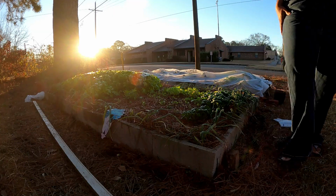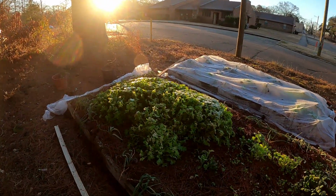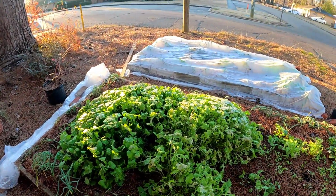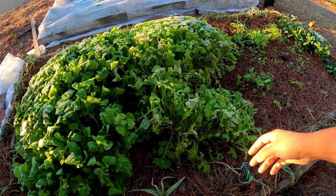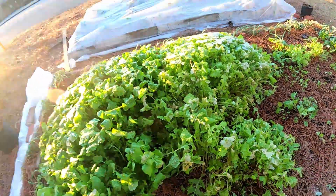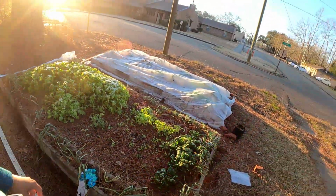Y'all, it didn't look like that when I covered it, did it? So all y'all talking about how close you plant the stuff and all that, have fun. Now, up here where it was touching that plastic, and I'm gonna talk to y'all about that a little later, that's frozen. I'm sure those tips froze over and over again, but you see the rest of it's all right.